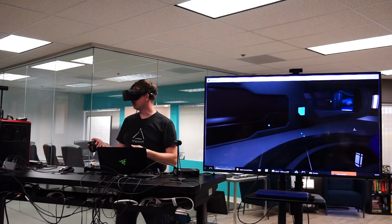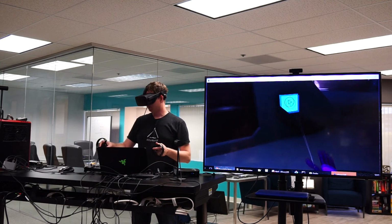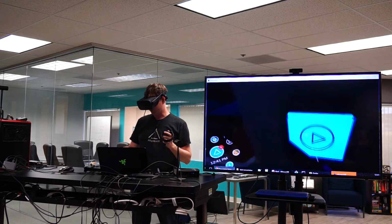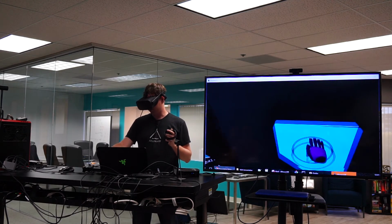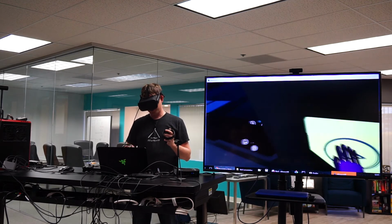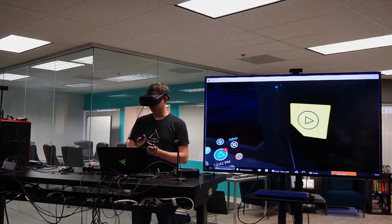Here we have a button against the wall, right? I can obviously click on it like we do with the classic input system, but if I get close enough, I can just reach out and manipulate it this way, right? I can open and close the door just like that, and I get a little haptic buzz when that happens.